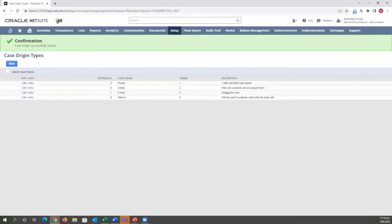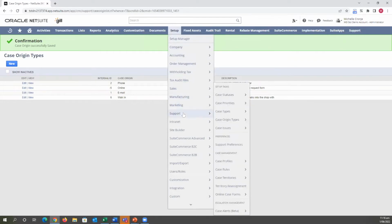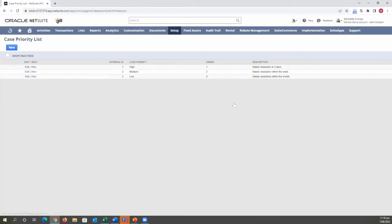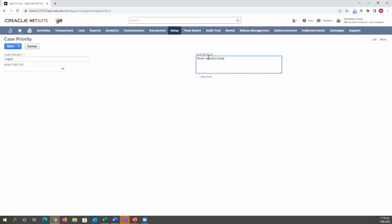Now let's have a look at how we can set up case priorities: urgent, high, medium, and low. I'm going to navigate through to setup, support, and then case priorities. High, medium, and low are set up, and I've added my descriptions: needs resolution in 3 days, within the week, and within the month. I'm going to click on new and call it urgent, and needs resolution today. And I want that right at the top.